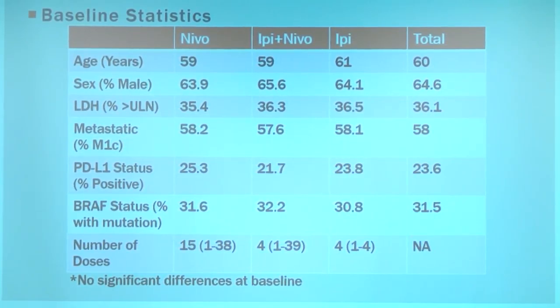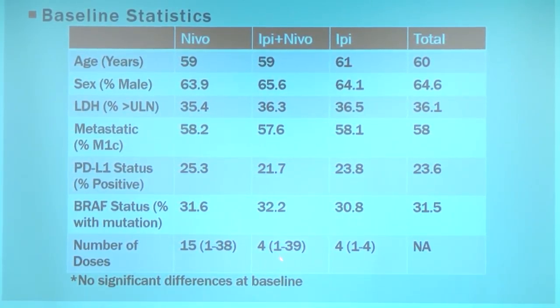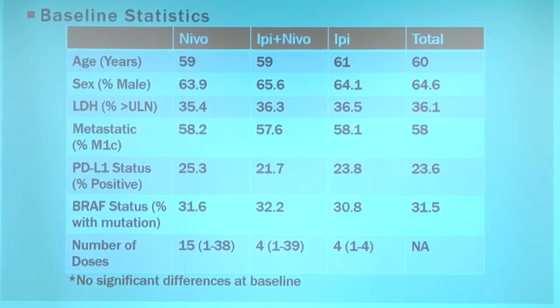But with the ipilimumab plus nivolumab arm, they could get 4 doses of ipilimumab followed by nivolumab monotherapy indefinitely. So they got ipilimumab plus nivolumab, but they didn't get very many. They didn't get 15 nivolumab doses. They got fewer doses.